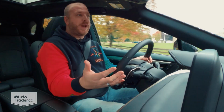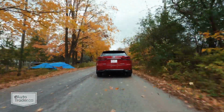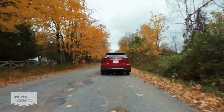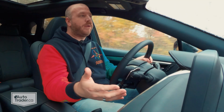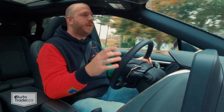Now, this is a Toyota product. That means it's all-wheel drive. It's got a separate electric motor in the back. It's disconnected from the rest of the powertrain, and it drives the rear wheels. And then under the hood, you've got a gas engine as well as twin electric motor generators, one that puts energy into the battery pack and one that drives the wheels, and it all works very well together.